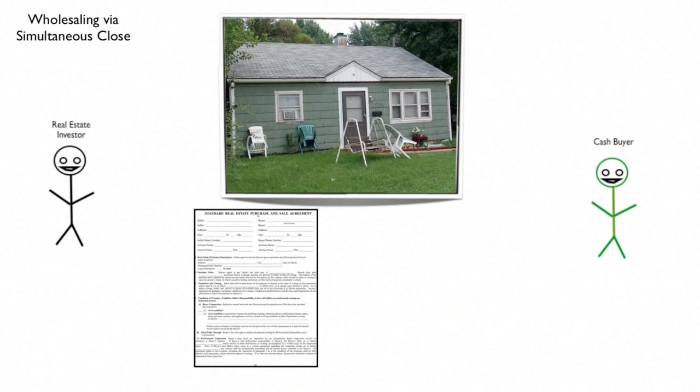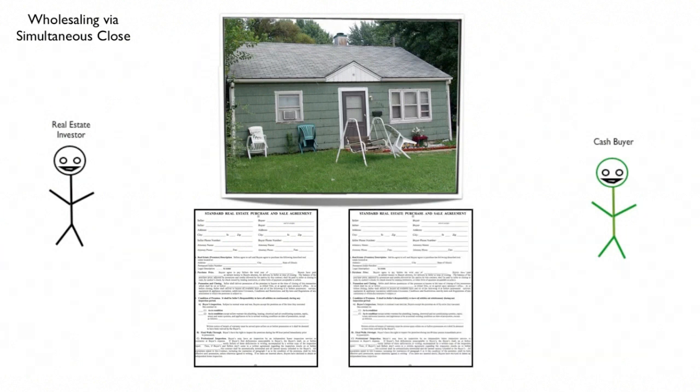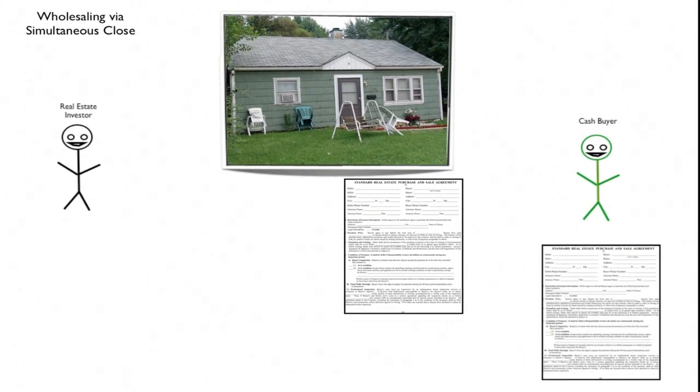So you take that same contract and you put a shorter closing time. The seller may have given you 30 days to close, so you tell your cash buyer you have 15 days to close, and that's what you put on the contract. So you sign both of these. You sign a contract to buy, you sign a contract to sell, and then you either give this to your real estate attorney, depending on what state you live in, or to your title company and open escrow, and you tell them that you'd like to do a double close.